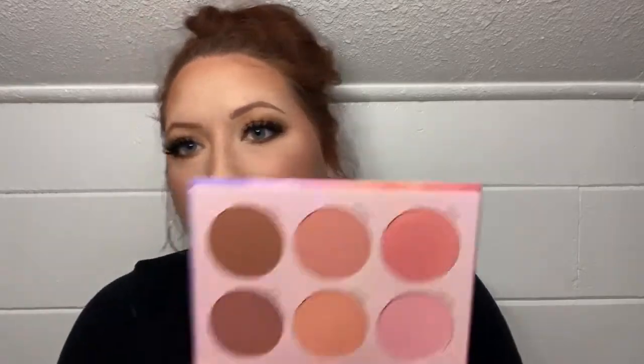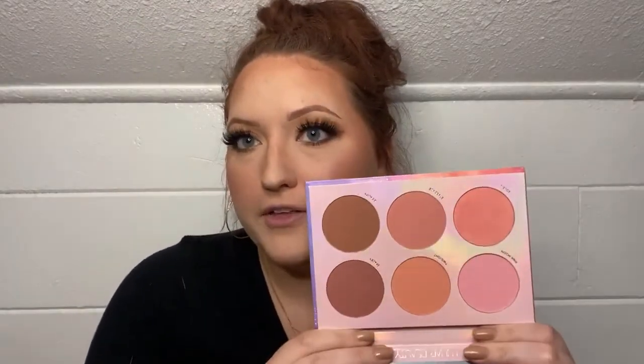After seeing it, I kind of wanted it to begin with, when he first announced it, because I was like, oh, that's so pretty. Those colors are so versatile. I've seen people of all kinds of skin tones say that these work on them, too, which is so cool.